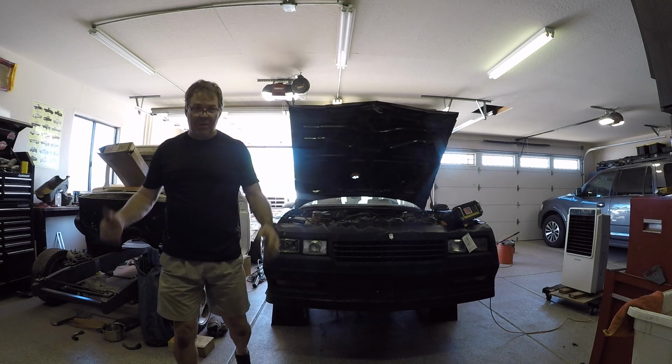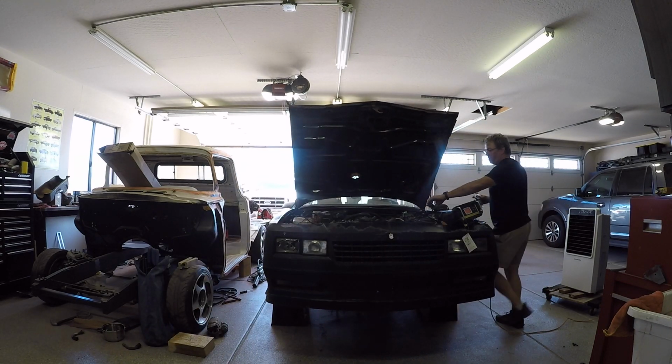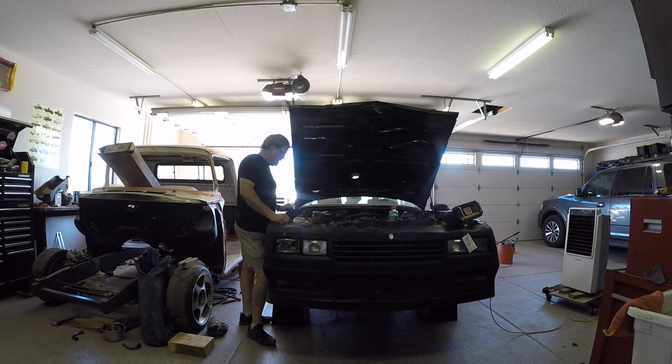Okay, we gotta let the battery build up a bit here, but yeah, that's gonna go. That is gonna go. I'm gonna try it one more time. Give her a little from this side here. Open that up just a tad. Okay, we're going to let it set for a bit. Fired though, so that's promising.